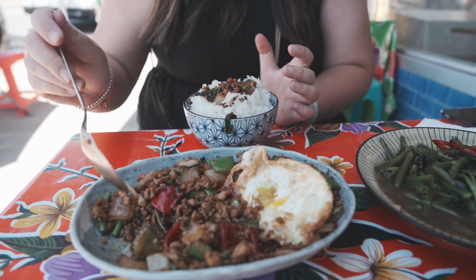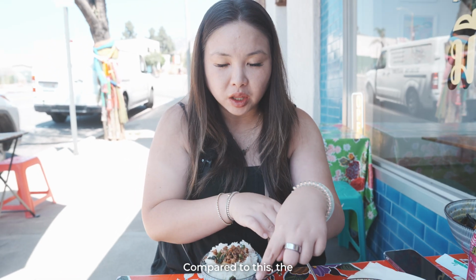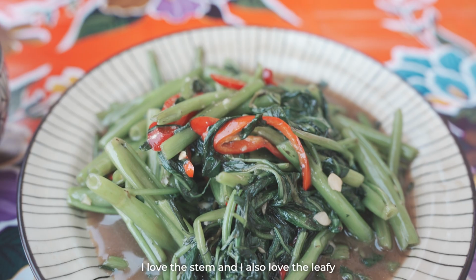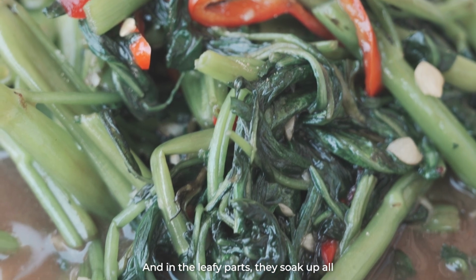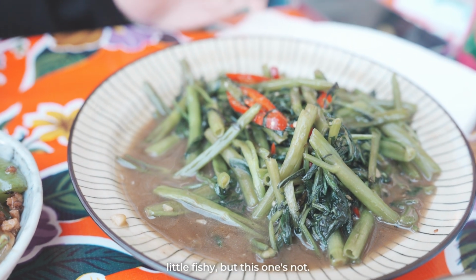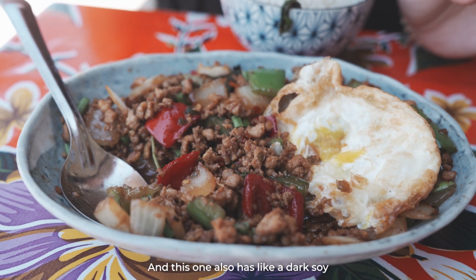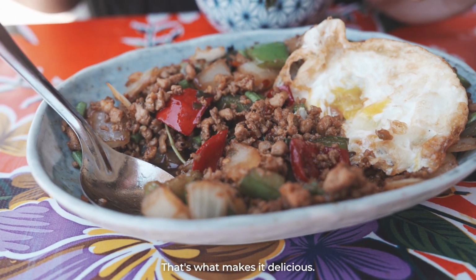Oh my gosh. We have some morning glory I need to try. Compared to this, the morning glory is not spicy. I love the stem, and I also love the leafy part, but the stem is so crunchy. And in the leafy parts, they soak up all the sauce, and it's just so flavorful. I know I mentioned that it might be a little fishy, but this one's not. It has like a savory, garlicky flavor to it. And then this one also has like a stark soy sauce with some maybe sweet soy sauce and oyster sauce. That's what makes it delicious.